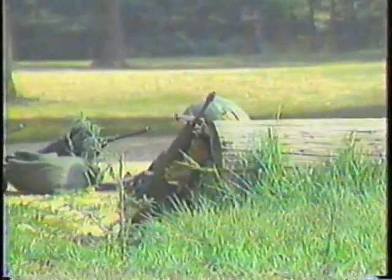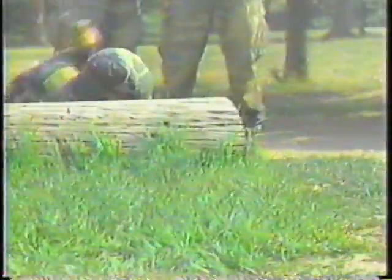In phase three reinforcement, the soldiers hone their skills that they have learned during their training, practicing them over and over again until they become second nature. This is where the rough edges are polished in preparation for the end of cycle test.